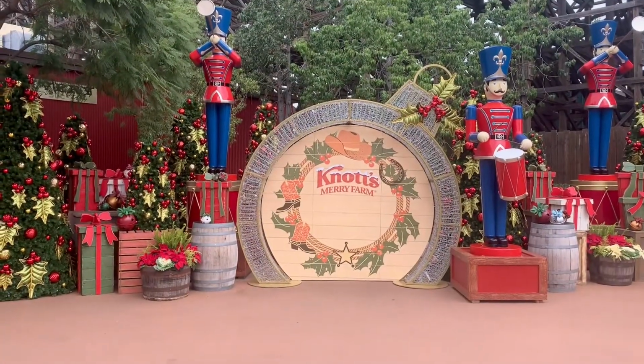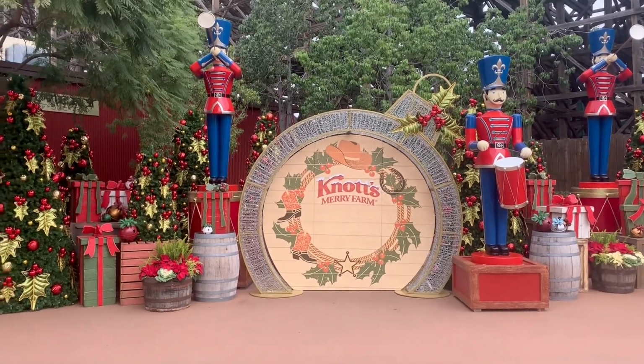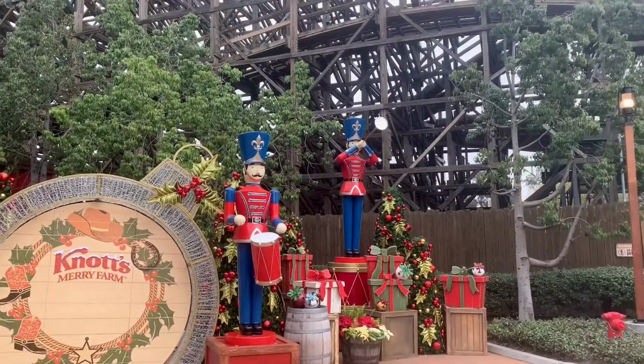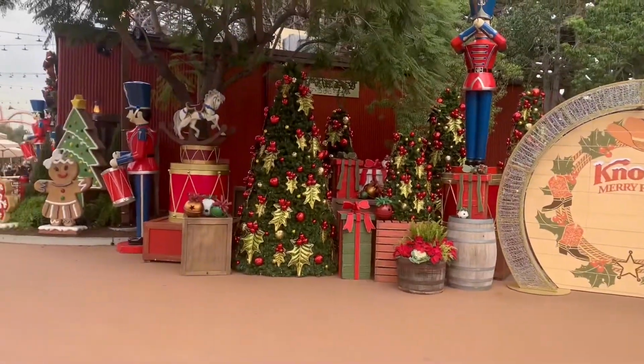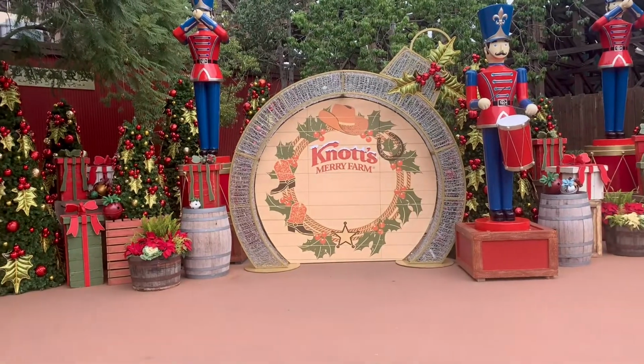All right, so continuing our journey in Gingerbread Lane. What a great photo spot this is. Awesome photo spot here. You have the nutcrackers, all with Ghost Rider as your background, which is pretty cool. And all these beautiful trees and nutcrackers, and it's just a great place to take a photo. So we're gonna go take one. Let's go take one, Julie.